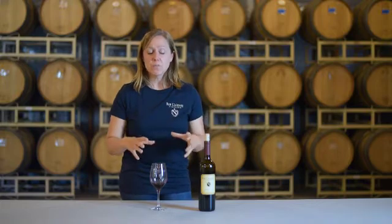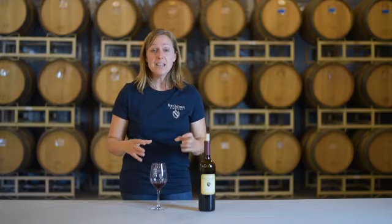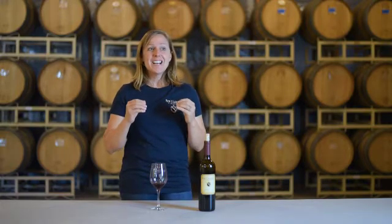I know that this blend is pretty complicated, but as far as it being simply delicious, it's just very simple in flavor too. It's just kind of got this yumminess to it, very easy to drink.